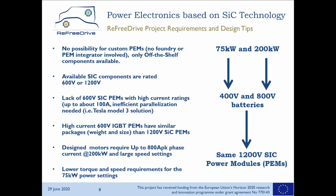So, considering also that we have two different power settings to satisfy, 200 kilowatt and 75 kilowatt, with different performances, we think to obtain scalability by changing the voltage of the batteries. So at the end, the same power module was used for the whole power range. I would like to remind that these two power ratings are the extreme boundaries of the power range. We would like to demonstrate the scalability of the power converter.